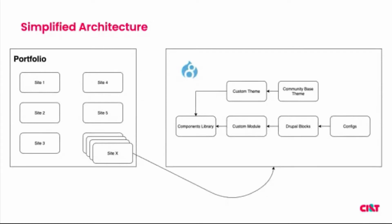So we had a huge portfolio of sites, and each one of them was basically a copy of one another, where you would have in each one of them the design you have on your right. So we would have a Drupal 8 application that consists of a components library. And those components were basically custom modules created using Drupal blocks. We used configs so we could use the same blocks in many applications and replicate it all across. And to achieve our design requirements, we had a custom team that controlled how each of those components would show up in the front end.